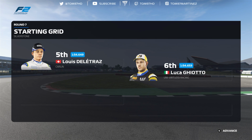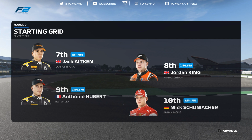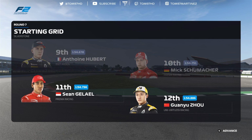It was extremely competitive. Louis Delétraz behind them with Luca Ghiotto alongside him on row 3. Then Jack Aitken P7 with Jordan King making an all-British 4th row of the grid. Anthoine Hubert P9 and Mick Schumacher rounds off the top 10 here today.